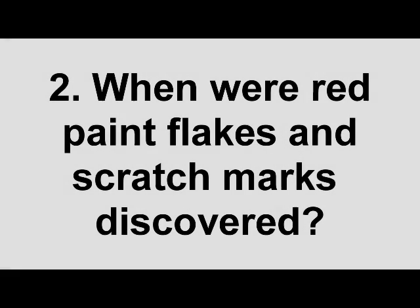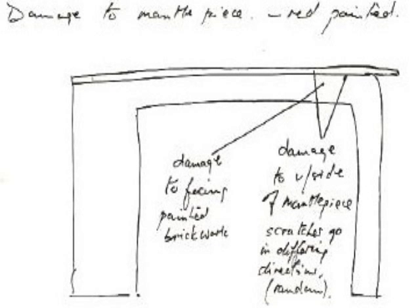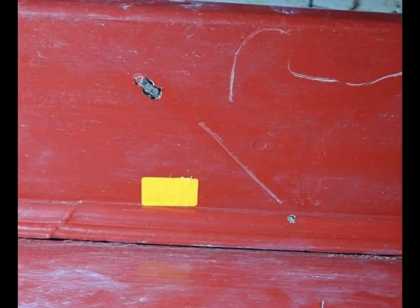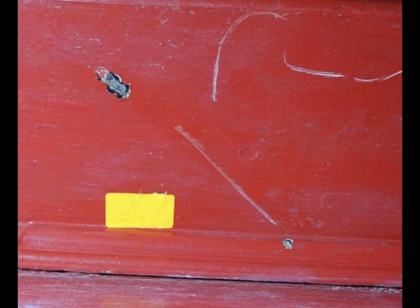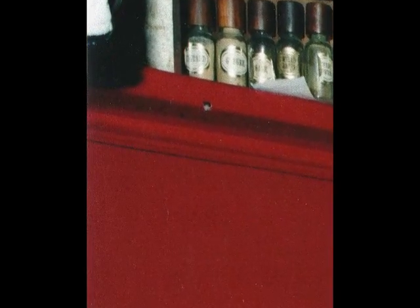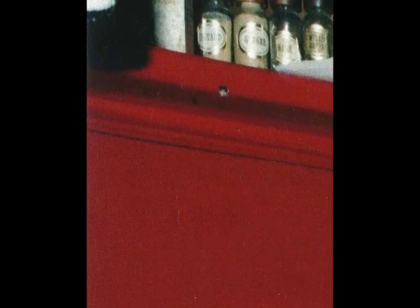The second question concerns the reliability of the red paint flakes and the scratch marks as proof of a violent struggle between Jeremy Bamber and his father. Had this struggle occurred in the manner described by the prosecution, the scratches would have been present on the underside of the mantel shelf on the day of the killings, the 7th of August 1985. However, this photograph of the underside of the mantel shelf was taken 5 weeks later, on the 12th of September. This crime scene photograph, taken on the 7th of August, shows the underside of the mantel shelf unscratched.